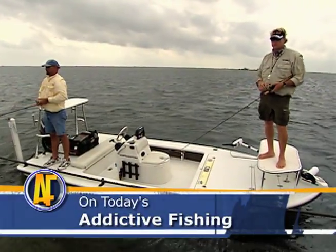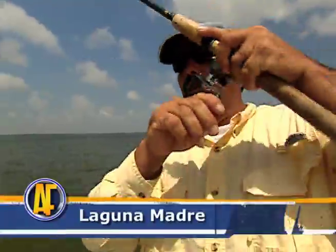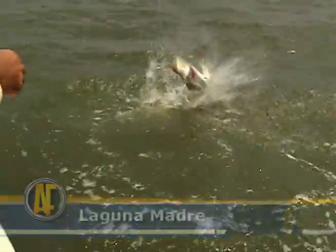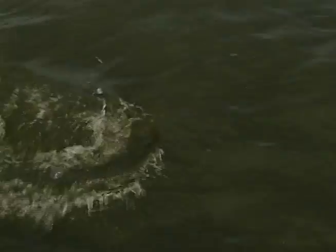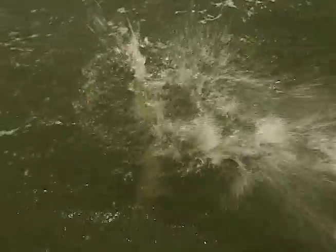On today's Addictive Fishing, baby. There you go. Oh my goodness. Big old fish, coming completely out of the water. Oh yeah, baby. Look at that. That is a trout and a half there.